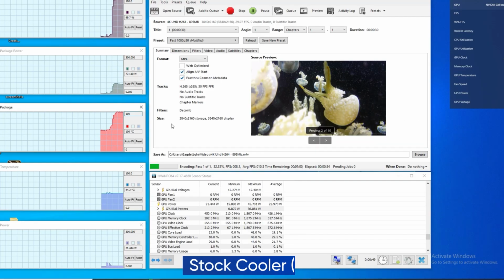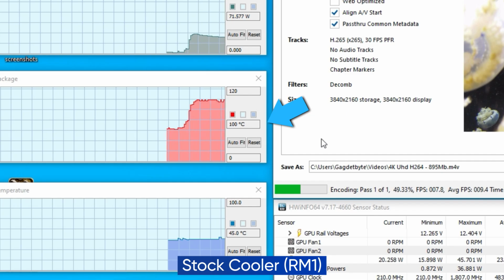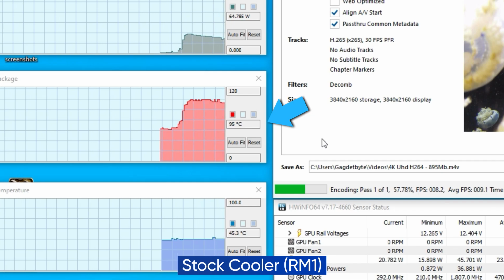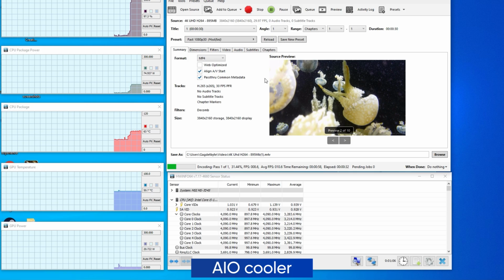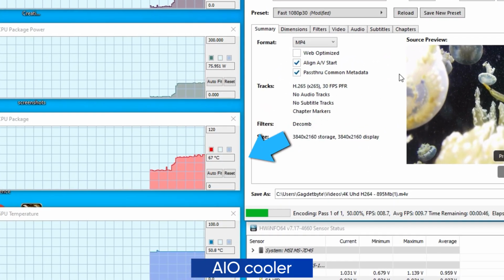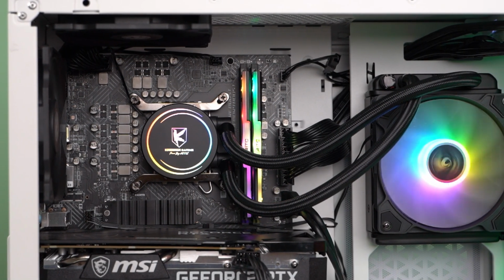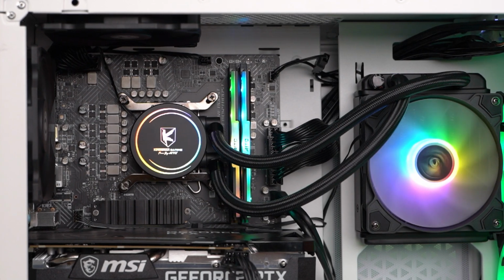Check out our custom Handbrake 4K to 1080p conversion, for instance. The i5-12500 almost immediately jumps to 98 to 100 degrees Celsius with the stock cooler on board, whereas the AIO cooler does not let the CPU throttle. Besides favorable temperatures, its fan noise is also a lot quieter, and there's RGB as well to add a little visual aesthetics to our PC.